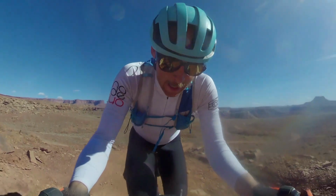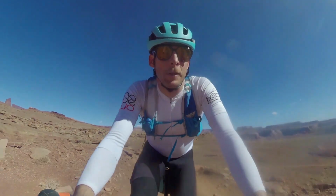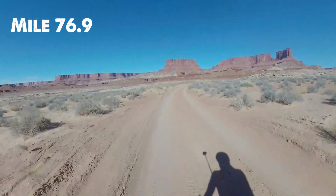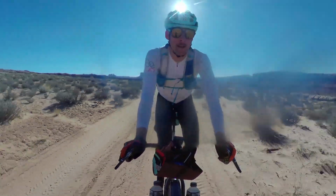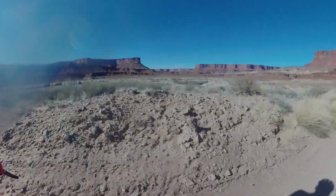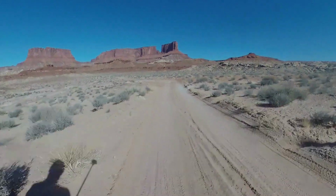There it is. Nasty little bump at mile 74. Don't say nobody warned you. Midday. Well, it's late in the day, but it feels like midday. Kind of malaise. It's hot.